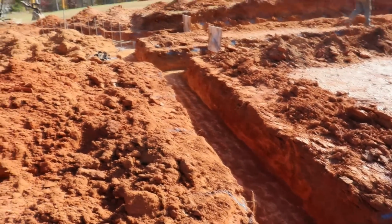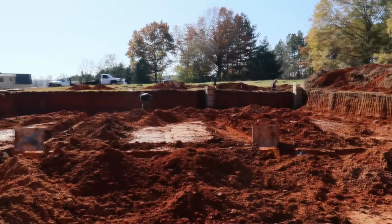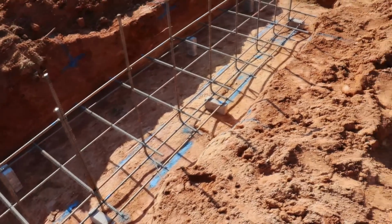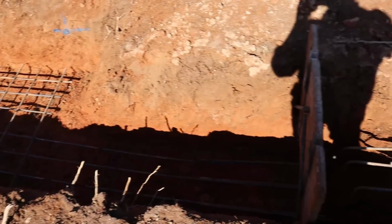Some spots of the foundation of the footing are kind of deep, but hey, you might as well go big. It's very important to have a solid foundation, and we're building a lot upon it. We're going to make it nice. Amazing retaining wall. Like I said, no blowouts, don't have to worry about that. You can put all the pressure you want on there.